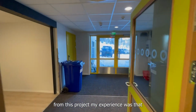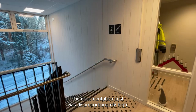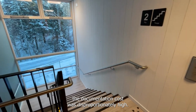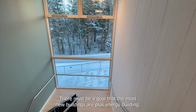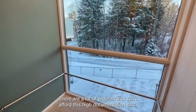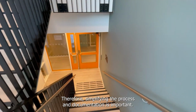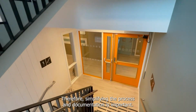From this project, my experience was that the documentation cost was disproportionately high. There must be a goal that most new buildings are plus energy buildings. There are a lot of projects that can't afford this high documentation cost. Therefore, simplifying the process and documentation is important.